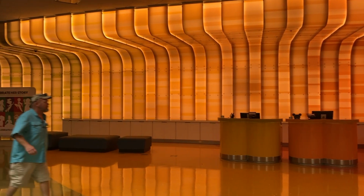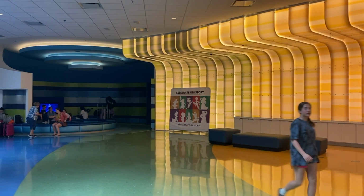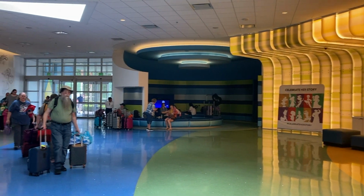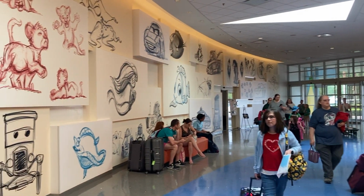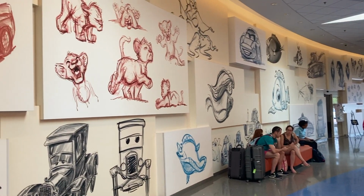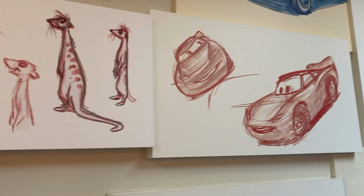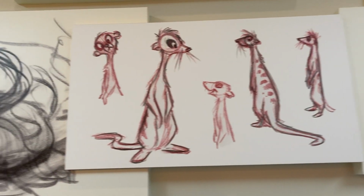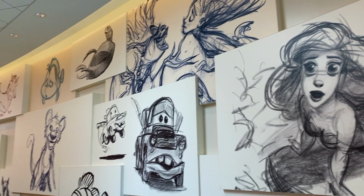On our most recent trip in April 2023, we spent most of our brief time here in the animation hall, which is the central hub where everything happens. The reception hall is simply amazing, with sketches all over the walls from Disney classic films and a TV area showing cartoons to entertain the kids while you check in. It's a great way to enter the resort. The smell that hits you as you walk through the doors is so good.